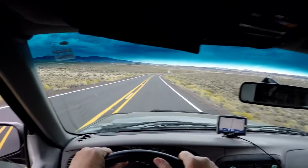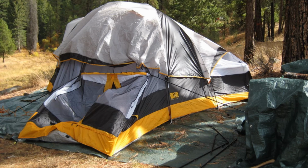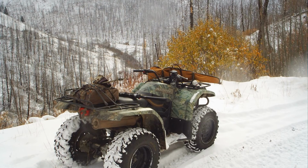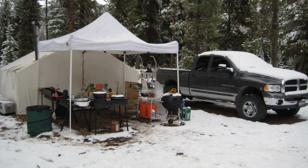One season, I pitched this Kelty tent in 75-degree weather, had it almost destroyed by a windstorm a week later, and nearly froze to death in it a week after that when it snowed and the temperature dropped to 10 degrees. All while my brother-in-laws were living next door to me in the lap of heated luxury, in their wall tents with wood-burning stoves.